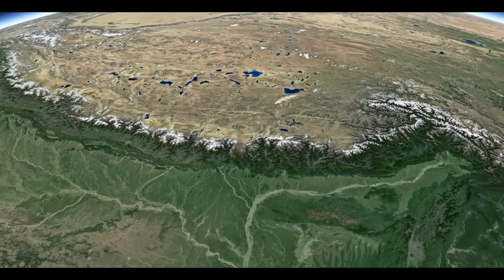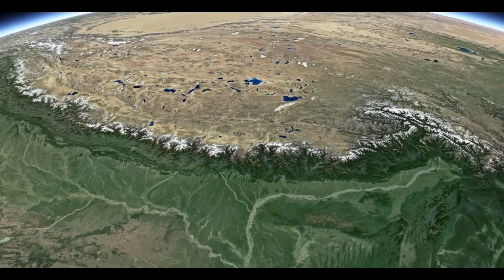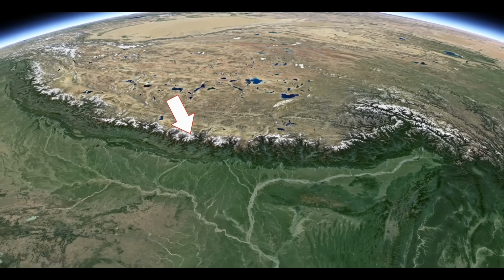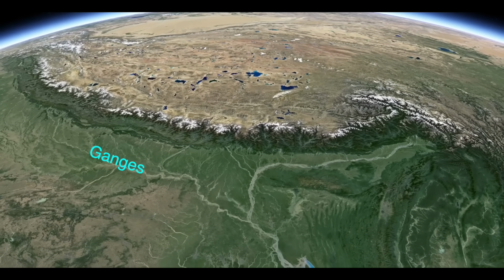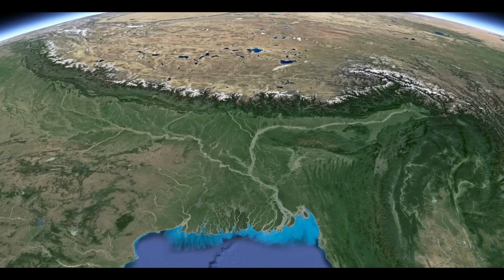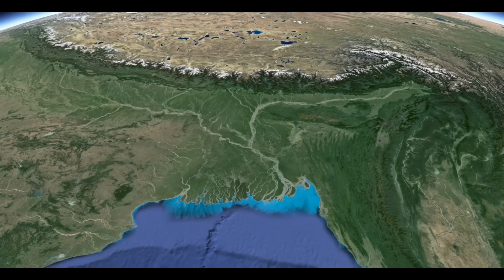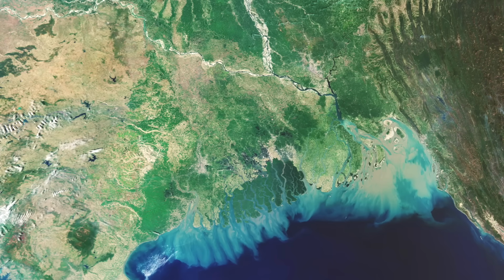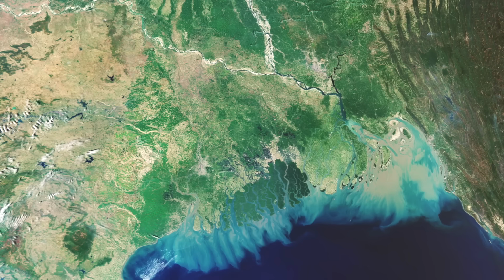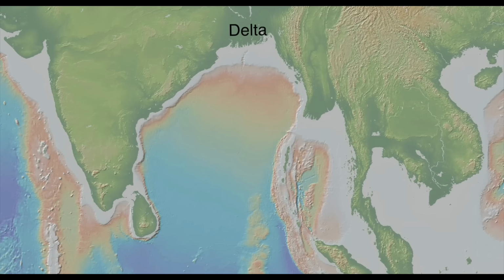The great Himalayan mountain range fronting the Tibetan Plateau stretches over 1,500 miles and contains the mighty Mount Everest. Two great rivers, the Ganges and Brahmaputra, receive the vast majority of the water and sediment draining off the south side of this great range. They join to form the Ganges Delta, which is the largest in the world. One has to wonder if there is also a submarine fan with possible associated channels out in the deep ocean below the delta.